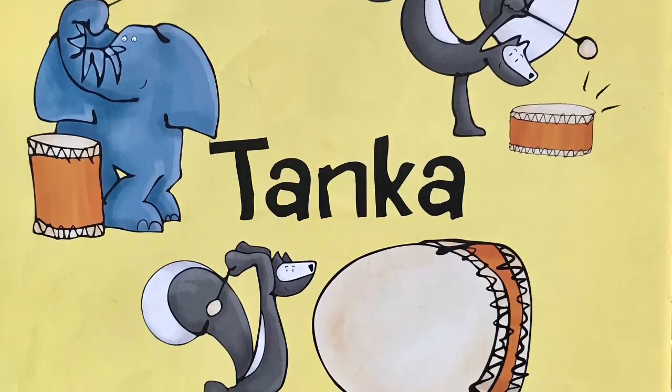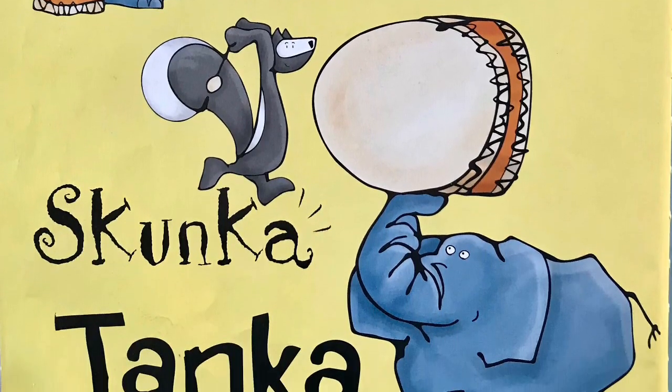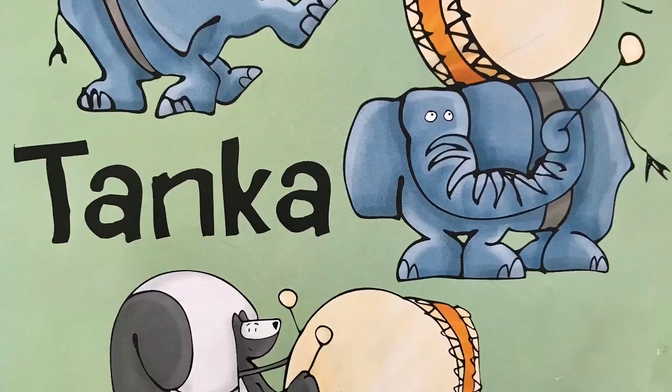Here come our friends again. Skunka Tanka, Skunka Tanka, Tanka Tanka Skunk.